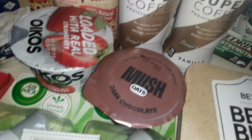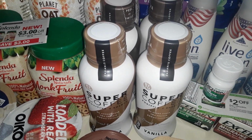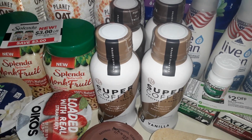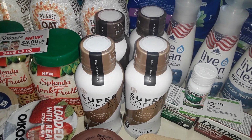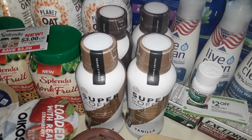The Kitu Super Coffee. These were $2.99 last week BOGO. So it's kind of a dead deal. You still do the deal. It's still a great deal, 99 cents for each of these. But when I did it last week, they were BOGO. So buying these 4 cost me $5.98. I got $8 back from Ibotta, so I had a $2.02 overage.